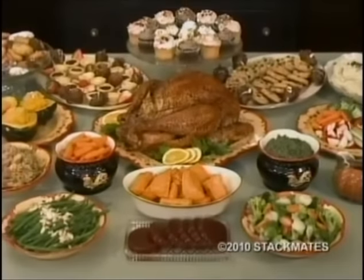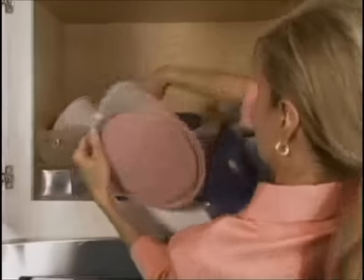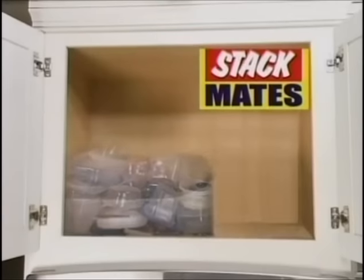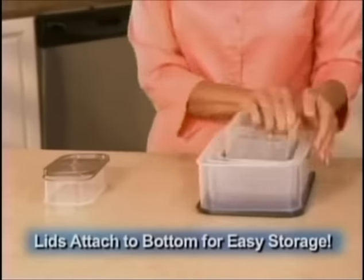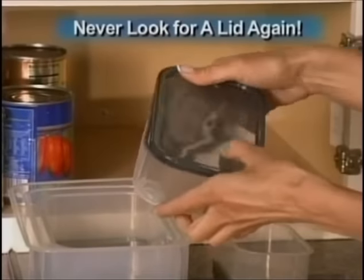Do you love cooking big family and holiday dinners, but hate trying to find containers and then the matching lids to store your leftovers, and then the containers don't fit in the fridge? Introducing Stackmates, the total solution to lost lids and wasted space. Here's the best part. You'll never look for another lid because they easily attach to the color-coordinated bottom and nest right inside. Just pick your container and the lid comes with it.